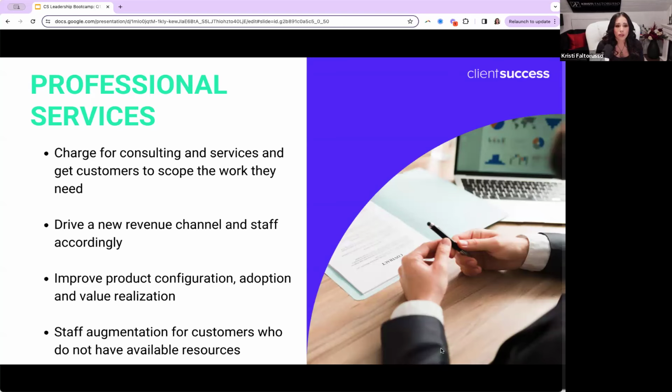It drives a new revenue channel for you guys, and you can staff accordingly, right? If you see a pipeline of this stuff coming in, hire accordingly, right? You can build out a team when you have money coming in. It's going to improve product configuration, adoption, and value realization. So those reasons alone, your customers will get more from the solutions they made investments in.